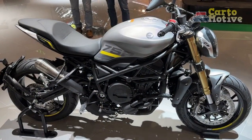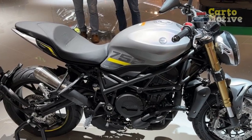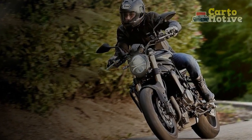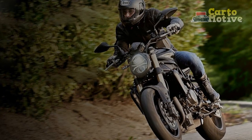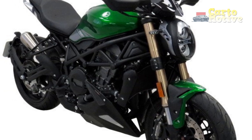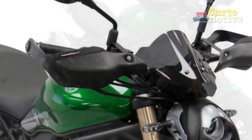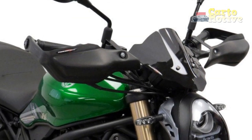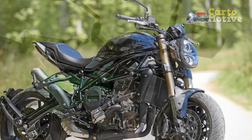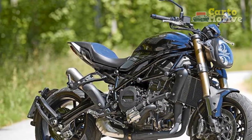When straddling the motorcycle, the rider is immediately met with a well-designed cockpit, with all the essential controls placed within easy reach. The comfortable seating position strikes a balance between an upright stance and a slightly forward-leaning posture, allowing for excellent control and long-distance touring comfort. Upon starting the engine, the 754 cubic centimeters parallel twin comes to life with a smooth and refined note. The power delivery is predictable and responsive, making acceleration effortless and enjoyable.